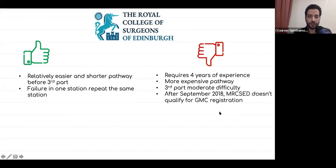And the huge disadvantage of the exams of the Royal College of Surgeons of Edinburgh is that after September 2018, the membership doesn't qualify for GMC registration. This was the great advantage. When I finished my membership, more than 5 or 6 years ago, I cleared it with the old system. So this old system was terrific.